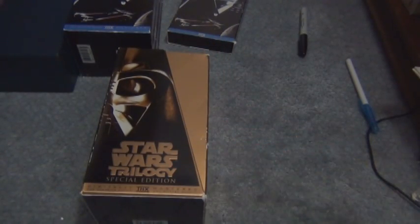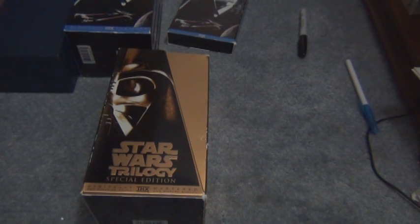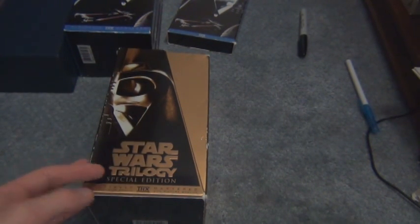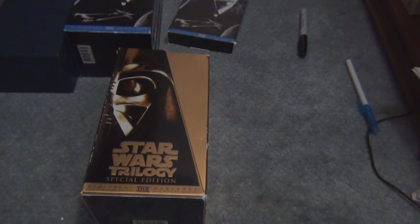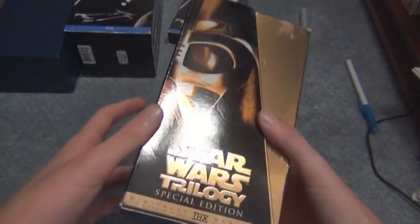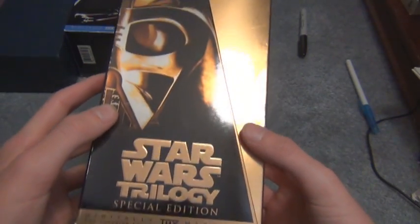And I just dropped something. This was the first special edition release. Again, there were 2 versions of this. This is the gold edition, which was full screen. Then there was also a silver edition, which was widescreen. And they had other versions of this release, but this is the most common one.